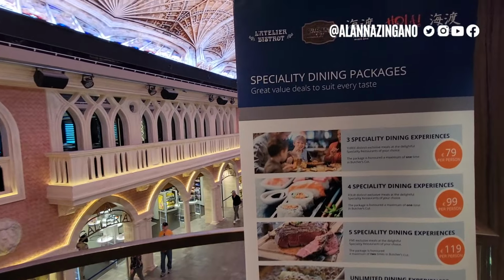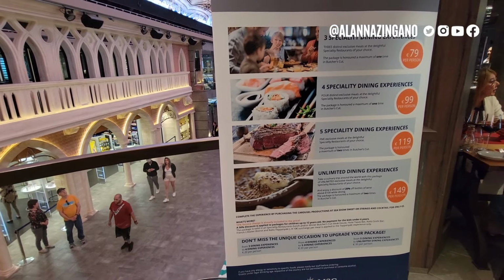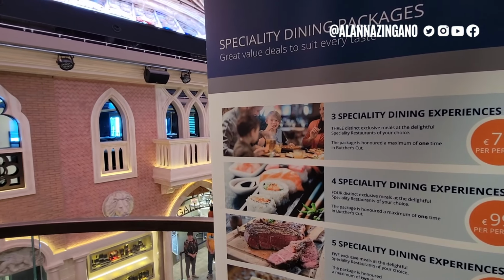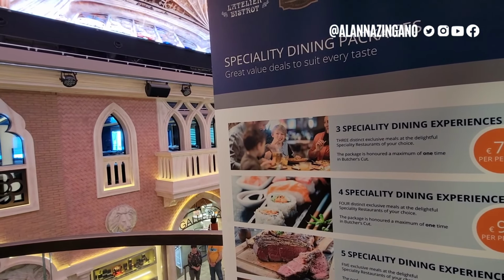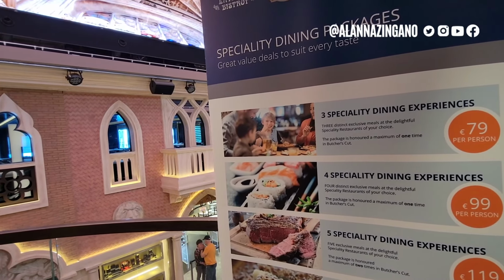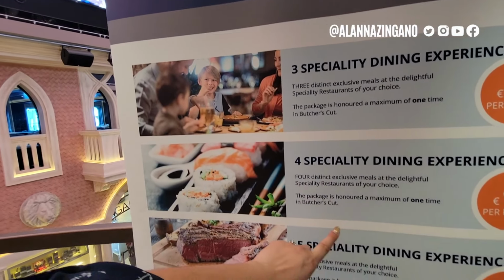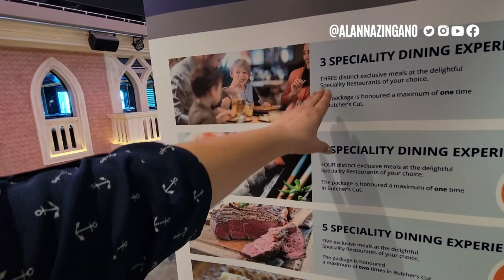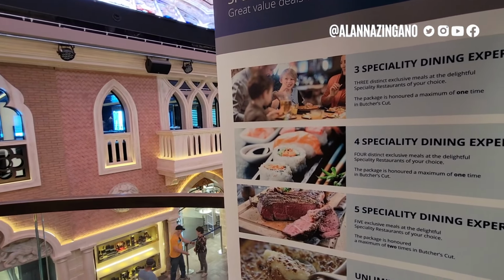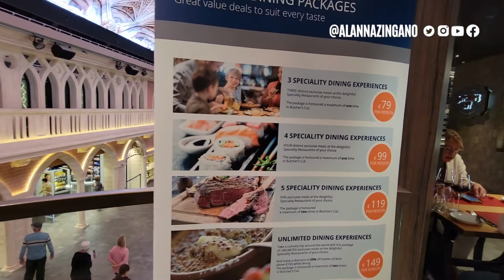So something worth noting is the 3 specialty dining, 4, 5, or unlimited here, with the pricing and how that works on the cruise. So I think this is just worth noting how it's set up a little bit differently here than elsewhere on other ships that I have experienced in the US. This is all specialty dining of your choice, with just one time at Butcher's Cut. So 5, 4, or 3 of your choice. Previously, it was set ones that you had to choose. You didn't get a chance to choose. It wasn't of your choice. So just something to note of the differences, which is kind of interesting.